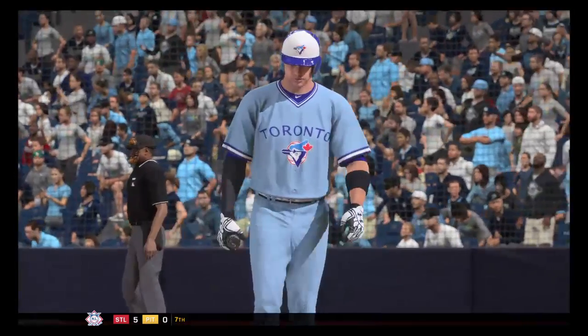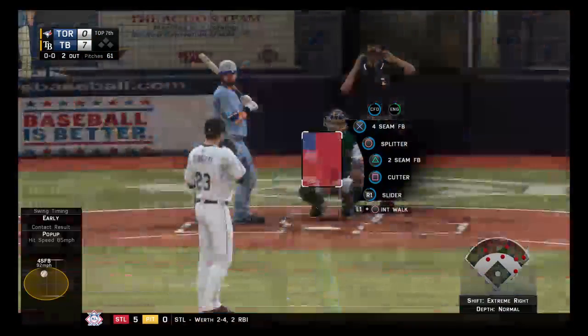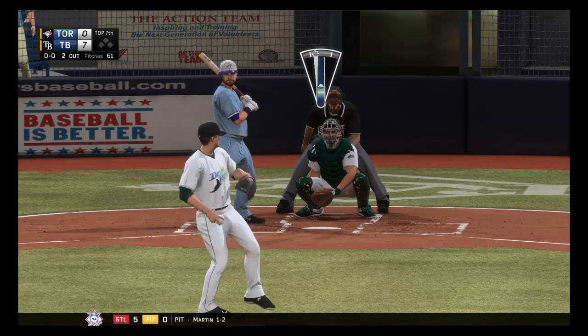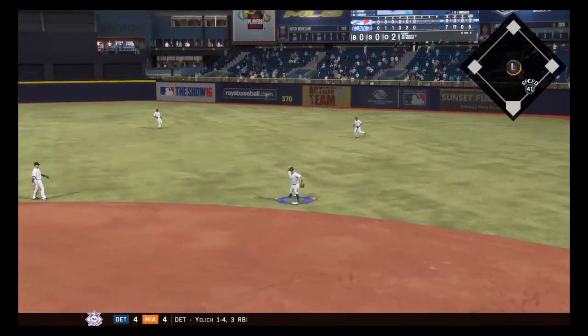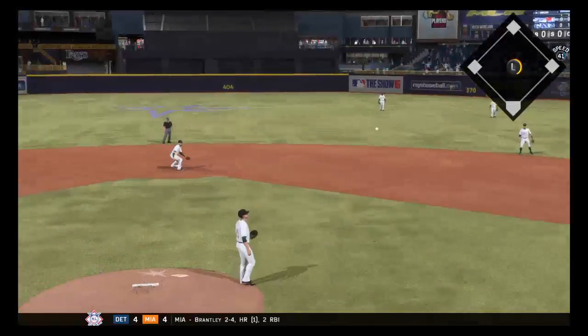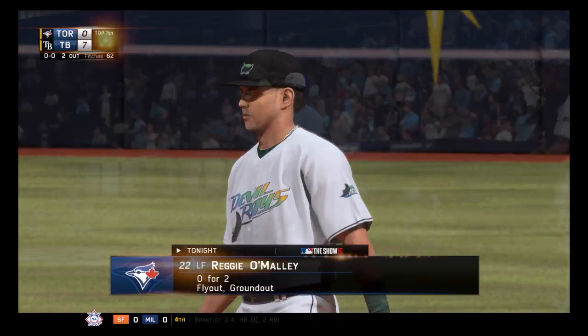First baseman number 19, Mitch Moreland, will come forward now. He's popped out and struck out in his first 2 plate appearances. Bounce to the right into the loaded up infield. Baez fields it cleanly. Oh, and he overshoots his first baseman as it's over his head. Fortunately, the catcher's there to back things up.